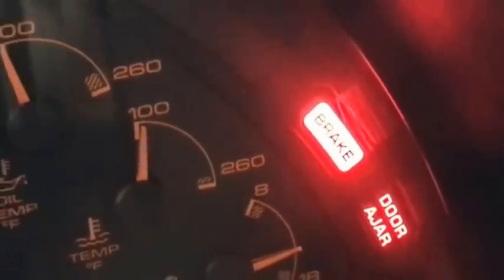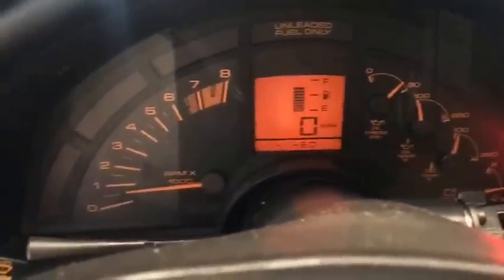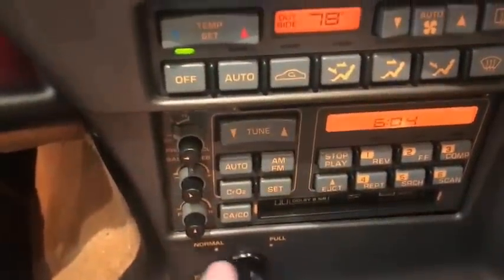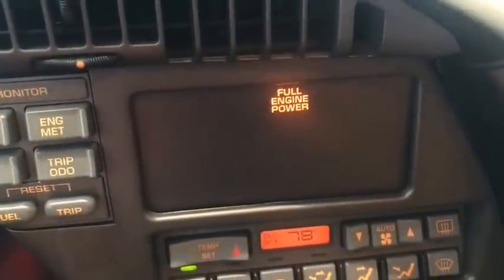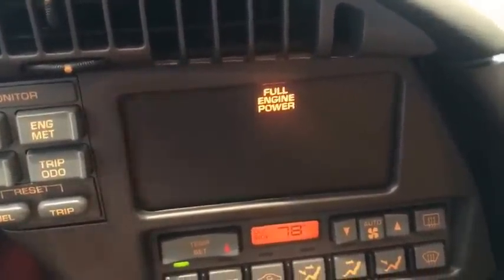So here is your mileage, 41,460. Those lights are just showing that the brake is on and the door is ajar. I like that, black on black. So no lights on the car, nothing crazy about the car. Of course, the really cool thing is you have the normal power and full power. Full power is 375 horsepower. So very, very powerful engine.